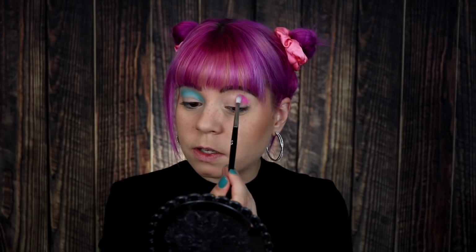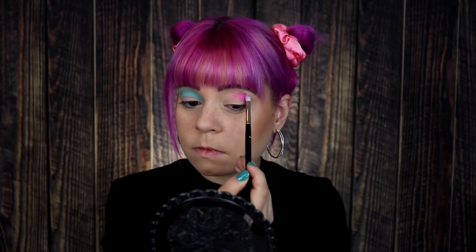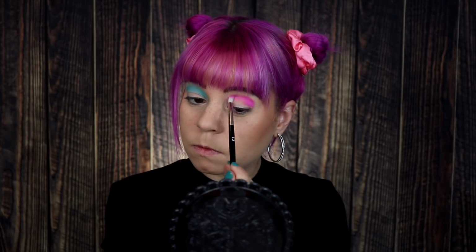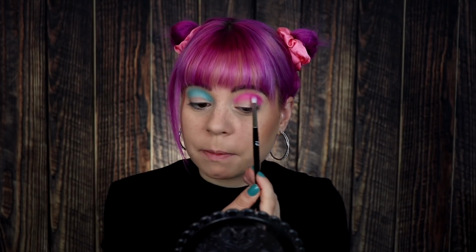I'm gonna put that on this side. That one is called Caps Lock. Just gonna do the same thing that I did with the turquoise on the other side. There is quite a bit of kick up in the pan with these colors. Just something to keep in mind. I just try to pick it up next time I go back in with my brush.